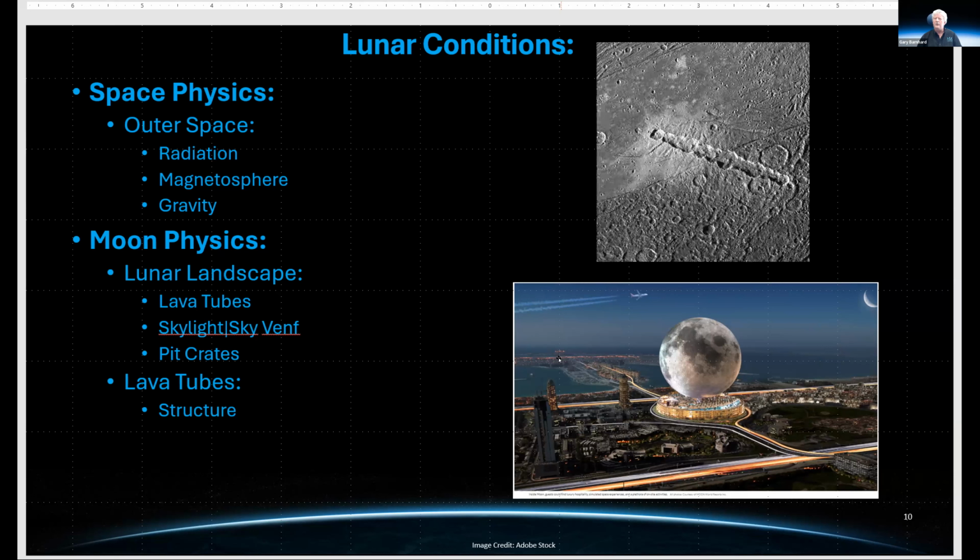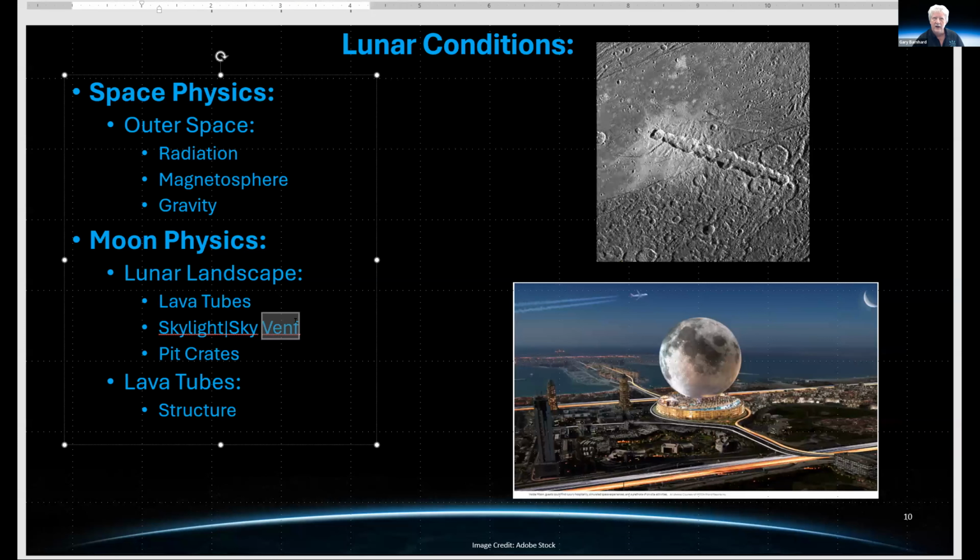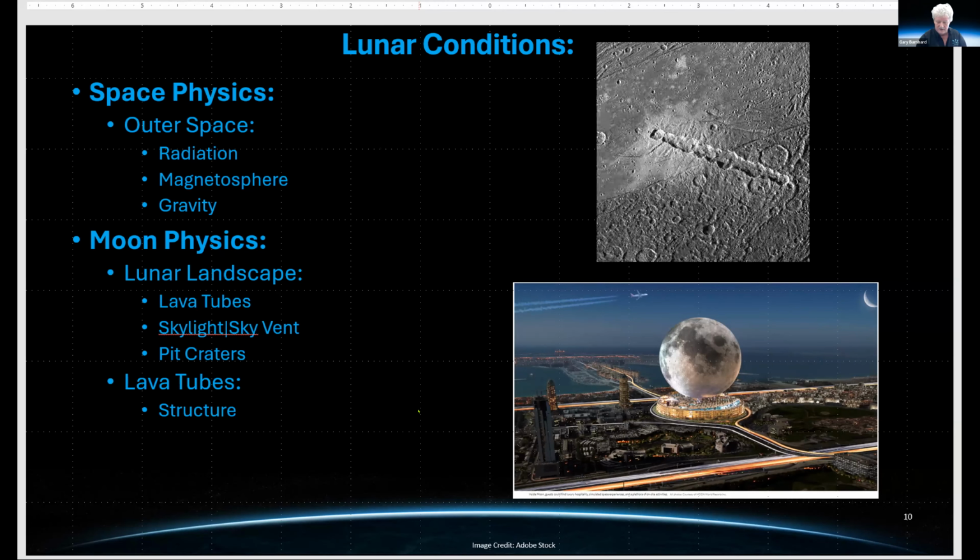Several things that are particularly interesting from a habitation standpoint to look at is this notion of lava tubes, skylights, sky vents, even when they're spelled correctly. Pit craters. And it turns out there's a combination or relationship between these that play out with respect to the broader notion of what's really the structural characteristics of these different aspects of the environment.